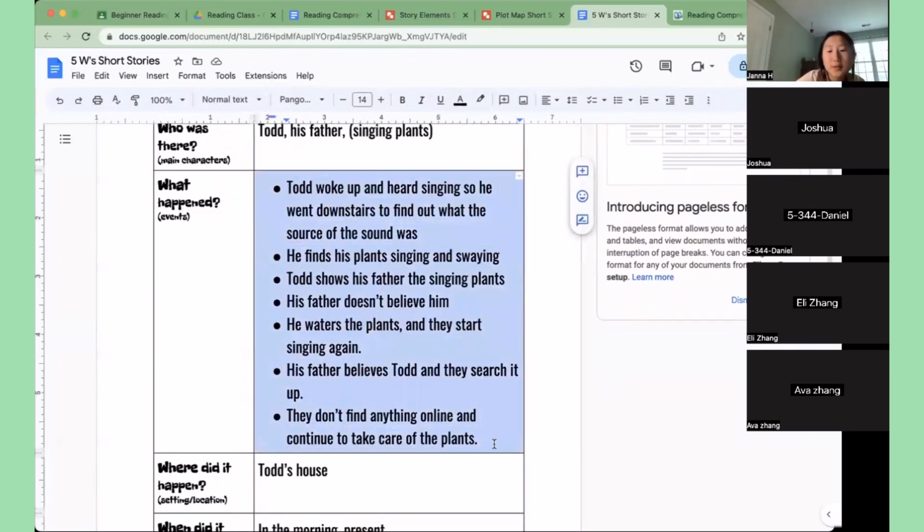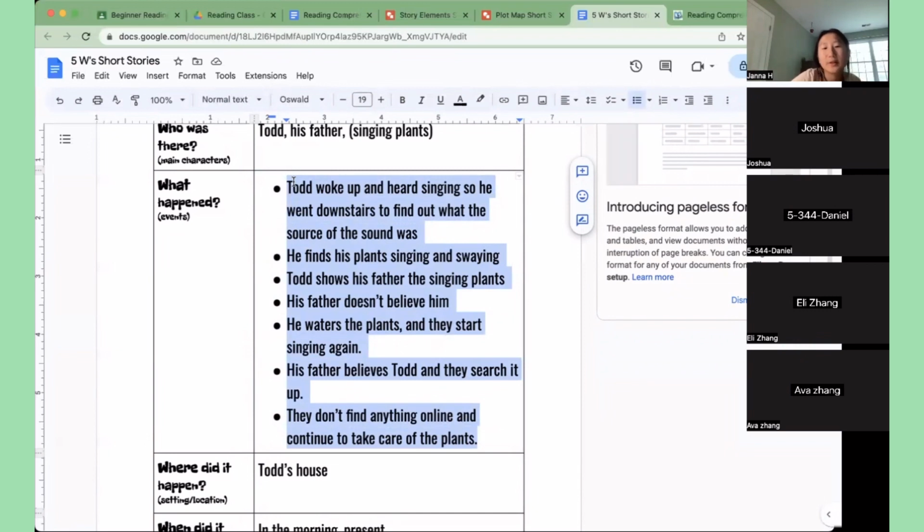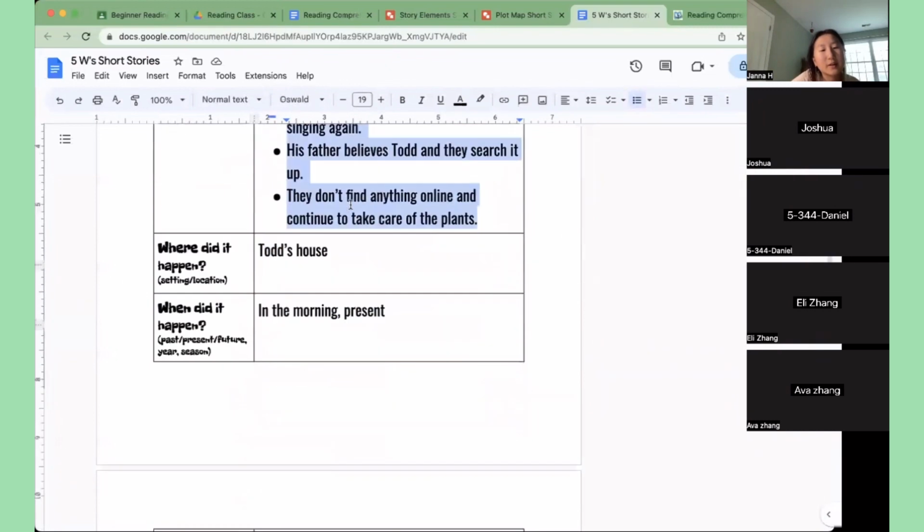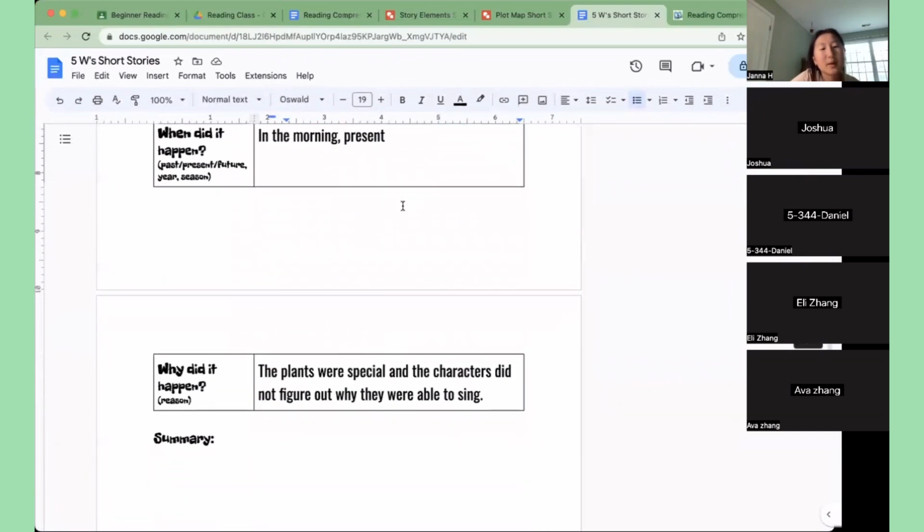Especially the events. But if you just put the events there, the reader's going to be like, okay, well, who's Todd? And where are they? They're going to have all these questions. So you want to be able to introduce them first. That's why we put the characters, when did it happen, where did it happen, and why.